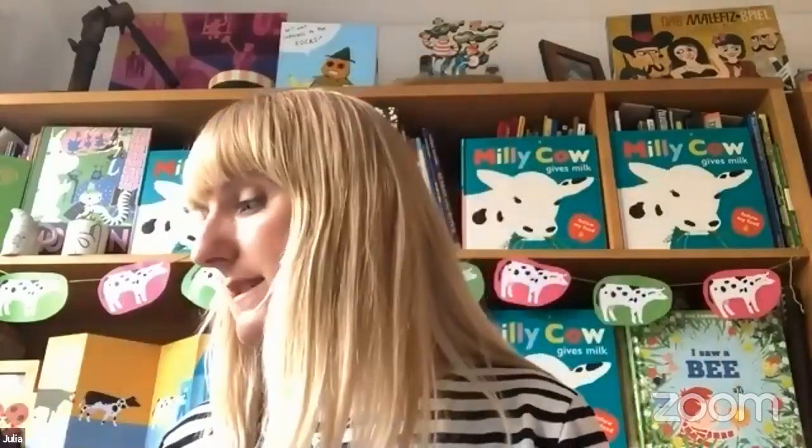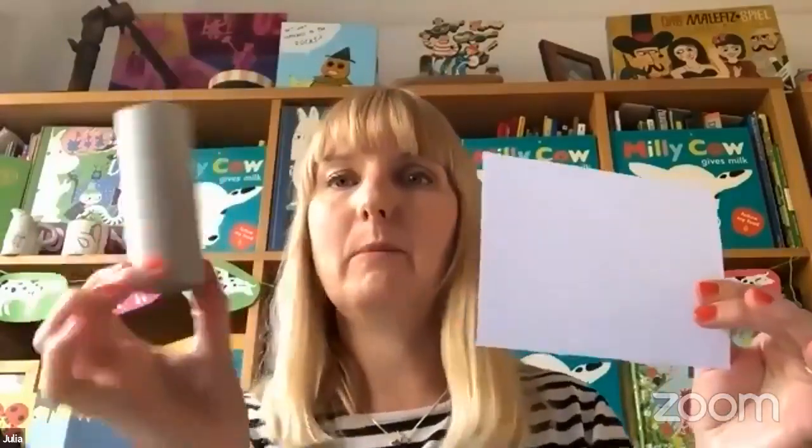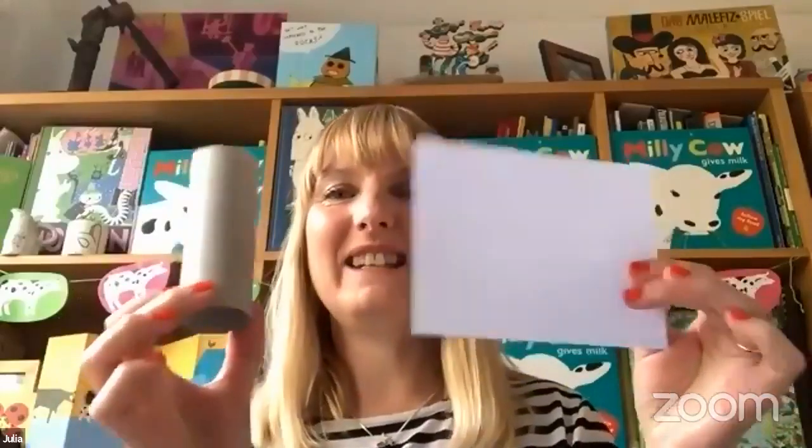Okay, so to start off with, we're going to cut out all the bits. So I've drawn them out here. Actually, we'll do the body first. So I've actually just cut out a little square like this. I've got my toilet roll tube. This is the most important tube. So if you've got a toilet roll tube handy, this is great as well. So if you haven't got these things handy, you can always just watch the demonstration and then you can have a go later, okay?